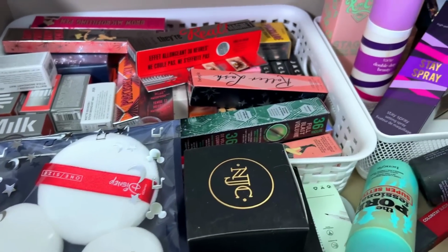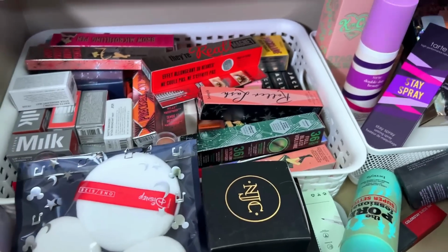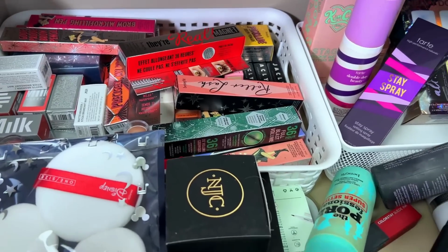So if anything, I'm just going to set up the camera, and if I declutter anything, I'll obviously show you guys what I declutter. But if I keep stuff, I'm going to show you guys what I keep. But this is just more for organization, because this was fully intended to be my spare drawer. This is where I put all my new makeup that I need to test and everything.